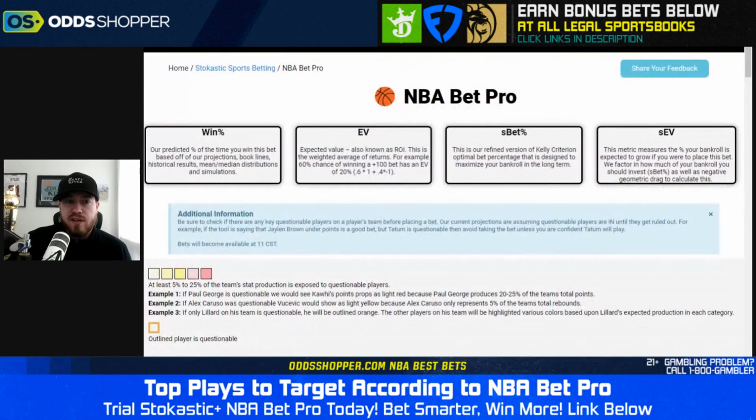We also have some interesting stats in the table. Win percentage, self-explanatory, how often you're expected to win the bet, your expected return. Bet percentage is how much we recommend wagering on the bet, and the SEV is how much you can expect your bankroll to grow if you do place the recommended bet size on that wager.